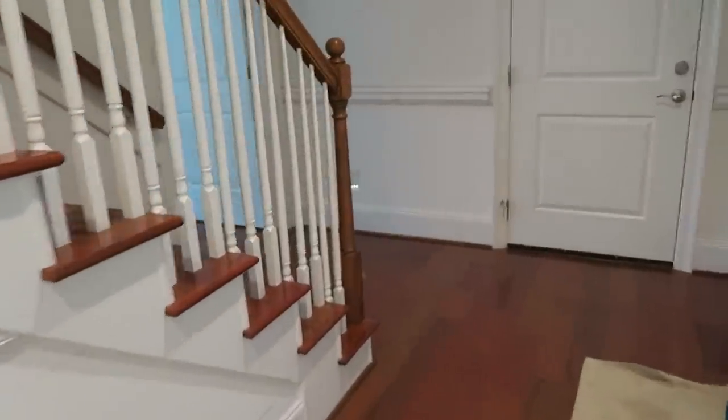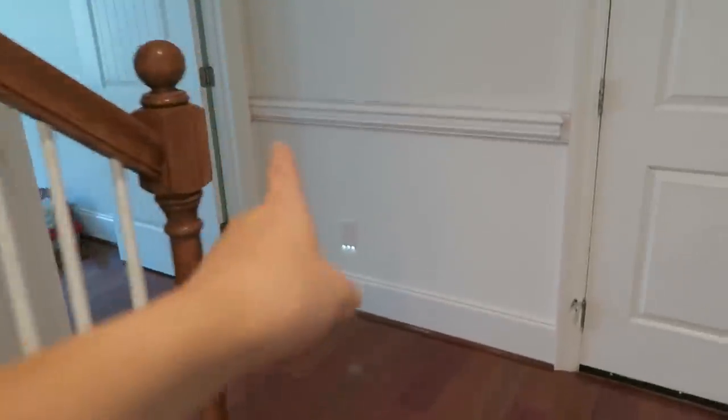Go all the way up here also, and a little bit there, and here, everywhere.